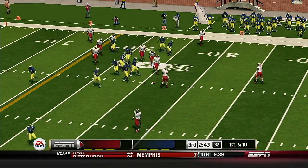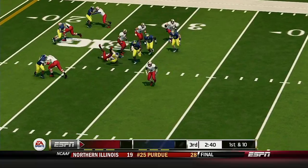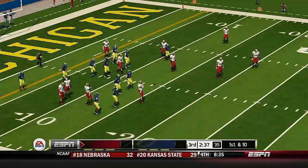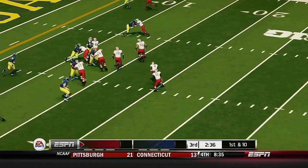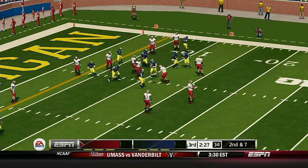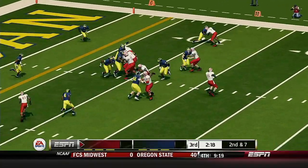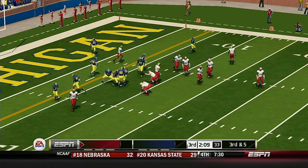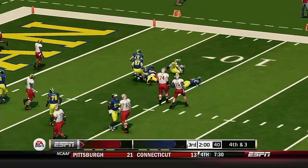That makes it first and 10. Makes it to the 14. He gets out to about the 9-yard line. I don't know if they'll be able to hear his cadence in the midst of all this mayhem. He makes it out to maybe the 7-yard line.